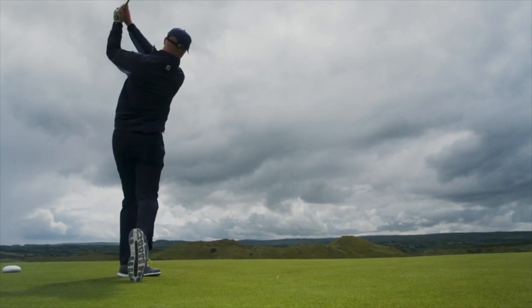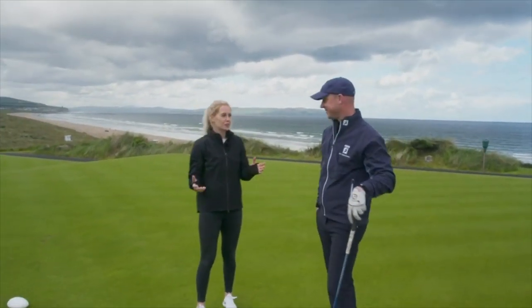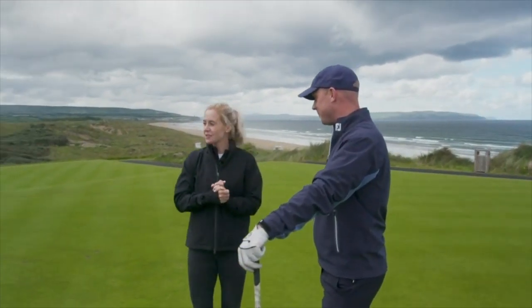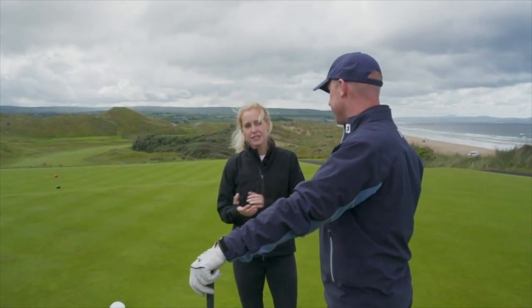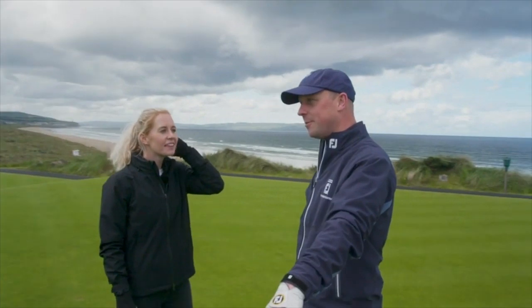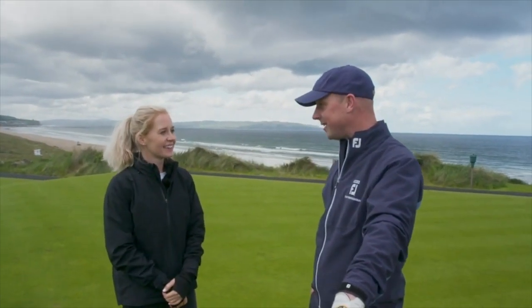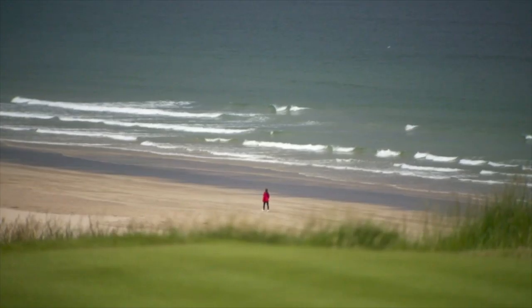Great ball, Neil. I can tell you've played here before. Once or twice. So here we are, it's the first tee at Port Stewart. Thanks so much for having us. It's another spectacular links course in this part of Northern Ireland. For a visitor that's not been here before, what can they expect of the course? Well, firstly, they'll expect beautiful coastline with views over the hills and the Donegal. Of course, I'll expect a beautiful golf course here.